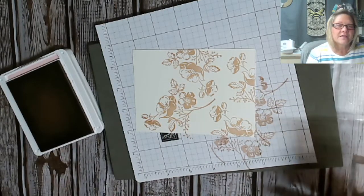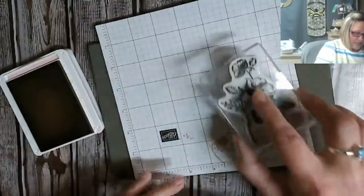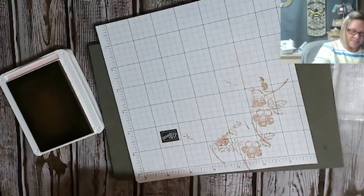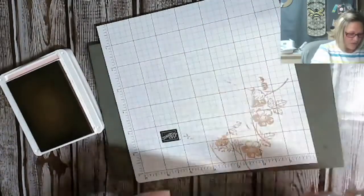So, got the ruler, Linda? Yay! Taryn said that she got one too. I saw her this week, and she said, yep, I ordered that ruler. Well, I know you guys will like it, because I sure do. I like it a lot.